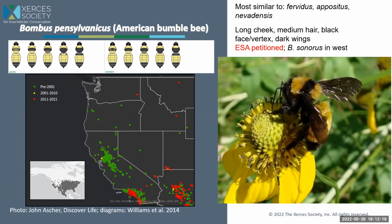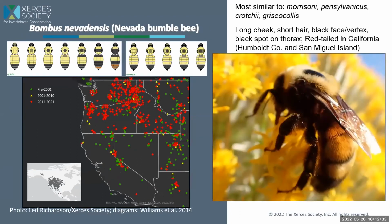You'll notice if you look at some of the other photos that we've been showing you, the wings are a lot clearer or more easy to see through. They're quite dark in Bombus pennsylvanicus, and that's a character we can use in photos and in the field.